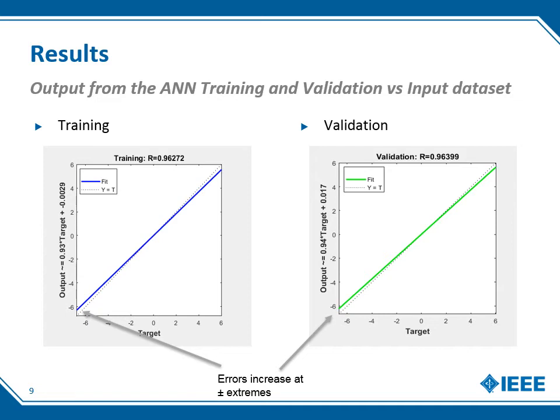This is the training, and this is the validation. And as you see, the errors increase at the extremes. The positive is the right side of the torque, and the negative is the left side of the torque.